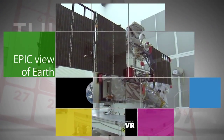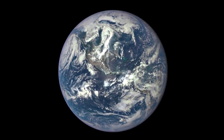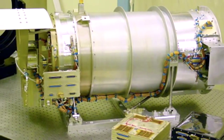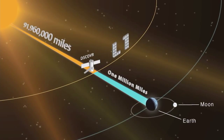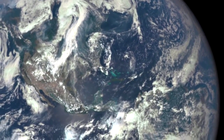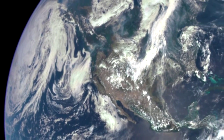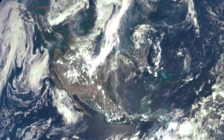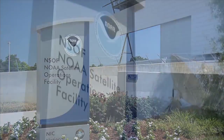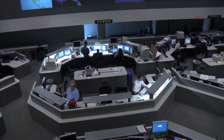A NASA camera on the Discover satellite has returned its first view of the entire sunlit side of Earth from 1 million miles away. The Earth Polychromatic Imaging Camera, or EPIC, takes a series of 10 images using different narrow bands from ultraviolet to near-infrared filters to produce a variety of science products. The bluish tint of the initial images is a characteristic effect of sunlight scattered by air molecules. The EPIC team expects to have daily images posted to a dedicated web server by September. Discover is a partnership between NASA, NOAA, and the U.S. Air Force to maintain real-time solar wind monitoring capabilities.